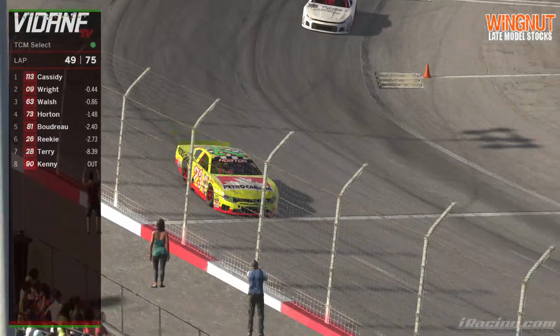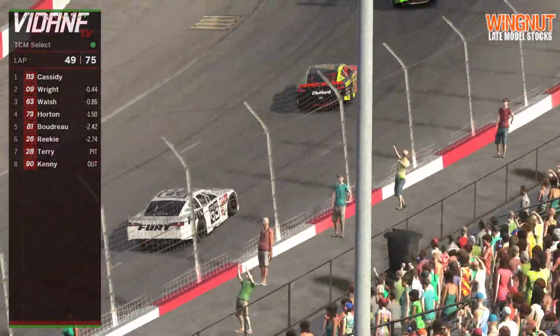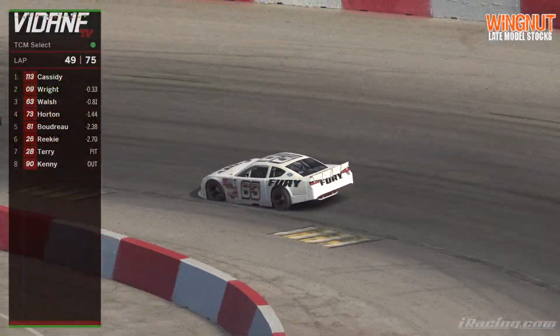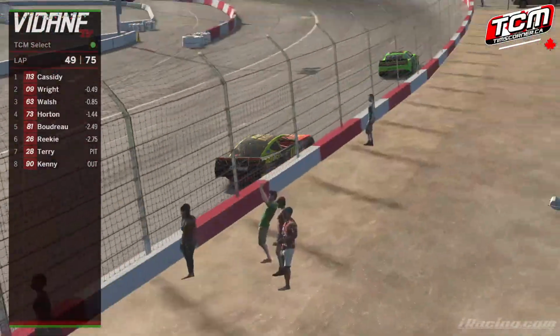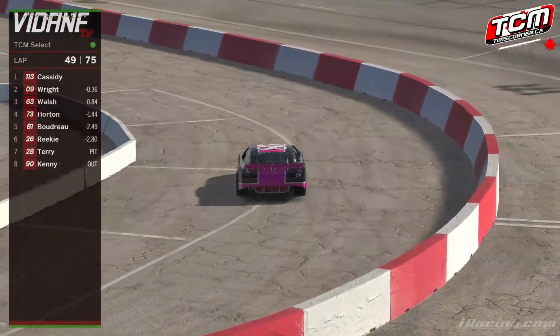He's running in the 4th spot, having a solid night. Chris Walsh, we've seen him lead a handful of laps throughout the night. The 63 car running solidly in 3rd, and you can still see Tony Wright, Dave Cassidy in at 2nd and 1st. Tim Terry going to find himself on pit road.